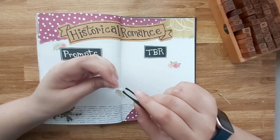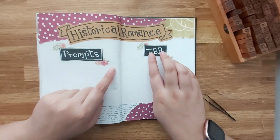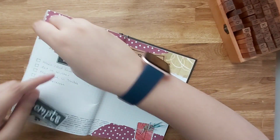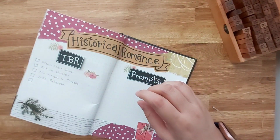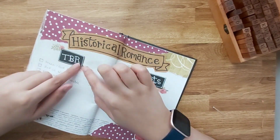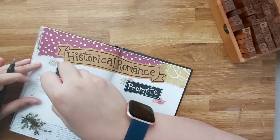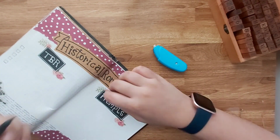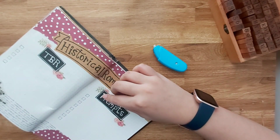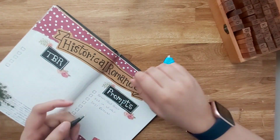But yeah, like I said, I kind of had the same problem that I had with the Merry and Bright, in the sense that the spread didn't really have enough space for me to write down what I needed to write down, so I actually had to move things around and rearrange them and use a lot of whiteout. But yeah, I think I just have to keep in mind that these readathons have a lot of prompts, and I need to give myself some more space to write things down and go easy on the borders and decorations, because in the end we want these spreads to be usable and not just decoration. So I will keep that in mind for my next spreads.